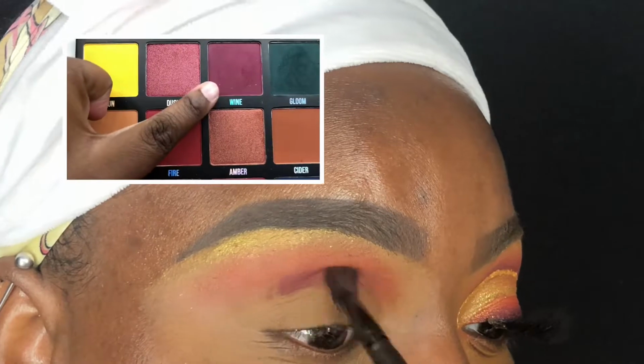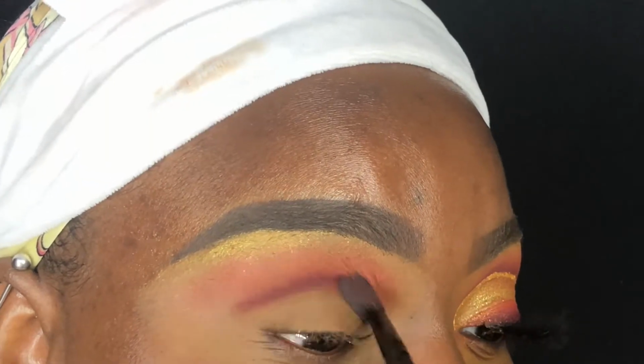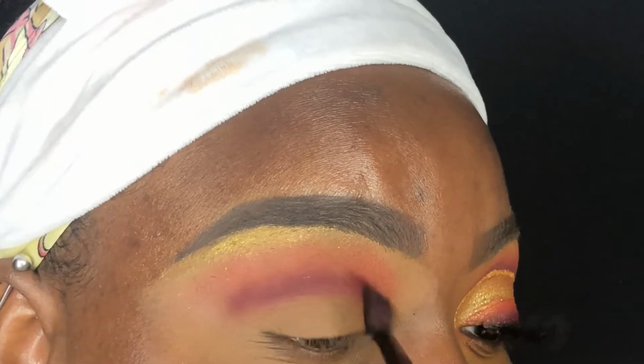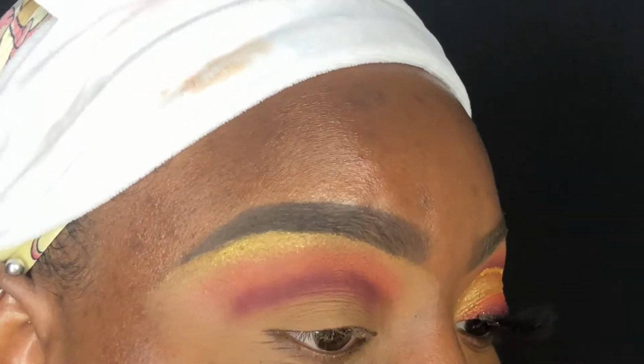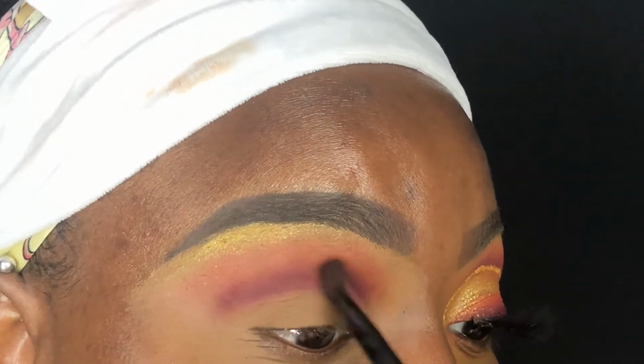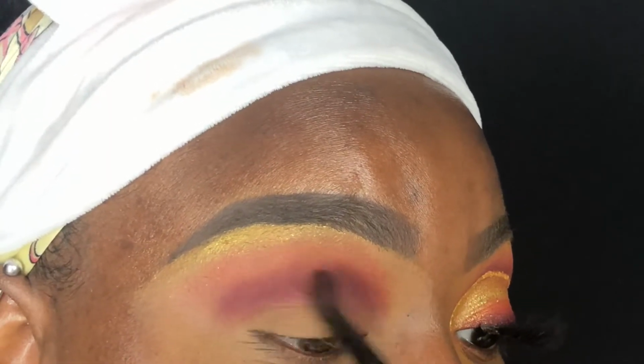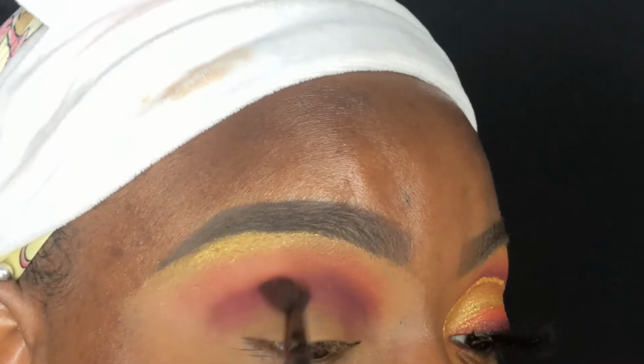Now I'm going into the TheMakeupShack Nightfall palette, and I'm taking the shade Wine and applying this directly into my crease using my e.l.f. fluffy crease brush. My vision for this look needed a deep burgundy shade, and this one was the perfect hue to make this whole look come together. This is my second time using this palette and I am absolutely obsessed with it.